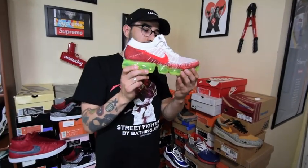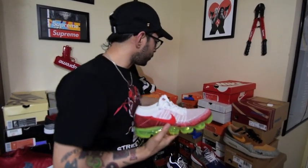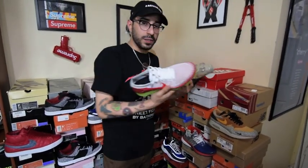Vapormax, Air Max Day. Absolutely sick, man. This is just insane. It's crazy. Also got the multicolor pair. Had to do it. So happy. Great pairs. Pretty comfy. I actually really like them.